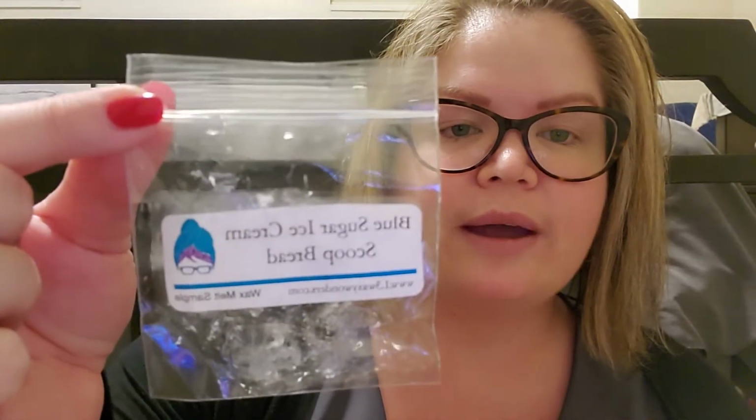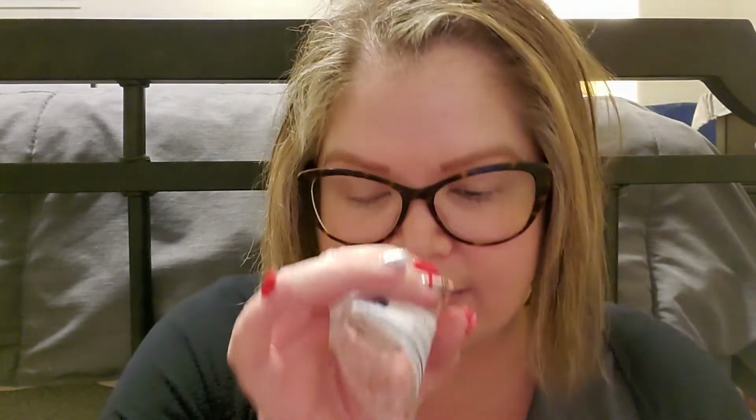Next we have, oh, that came out of a little envelope there. This is L3 Blue Sugar Ice Cream Scoop Bread. Now this one I melted, and I think this was blue sugar dominant mixed with bakery. And I like blue sugar, and I'm not quite really sure what ice cream scoop bread is supposed to smell like, but this was just blue sugar with bakery mixed in. It was nice.